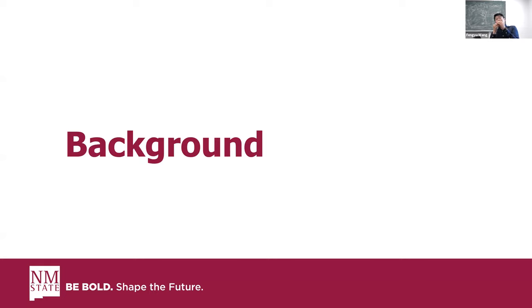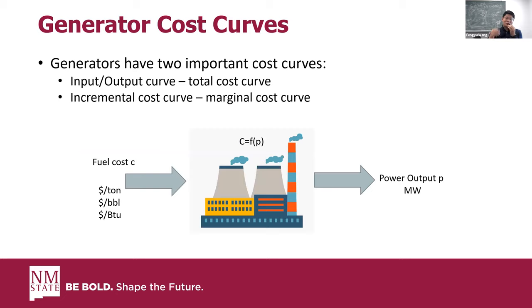Today we have the webinar for 1 hour, so I have the luxury to go through some background before we get into the model. First, I'll talk about the general cost curves. Power is not free. For the thermal generators, they cost fuels. Natural gas, coal, oil, they're all fuel, and they come at cost. You burn fuel and then you produce the electricity.